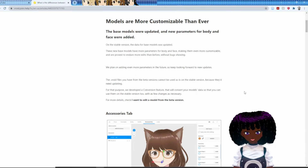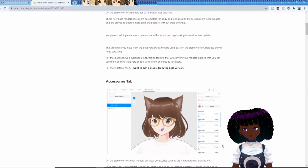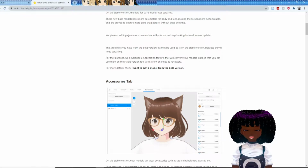It also looks like they changed the texture of the hair. They have like this more of a Play-Doh-y, silky kind of look. Kind of like when you're in Blender. That's kind of what the hair actually reminds me of, like a Blender update. We plan on adding even more parameters in the future, so keep looking forward to the new updates.